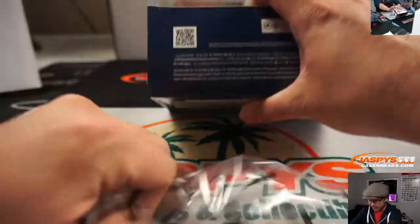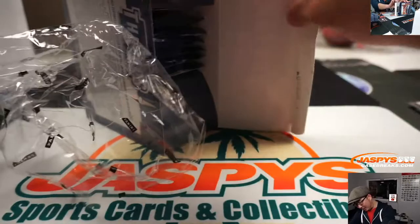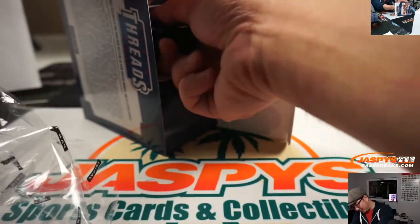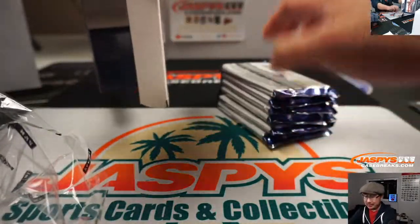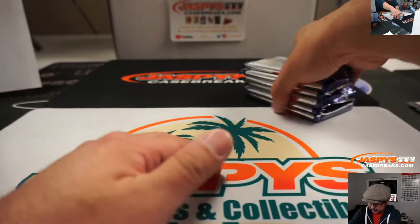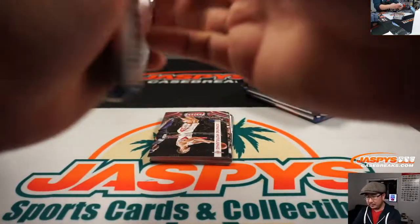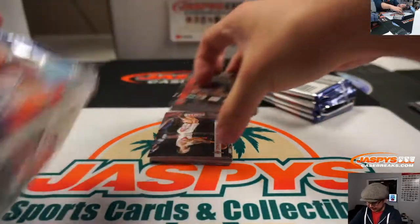All right, fourth box. See, even in something as old and random as Threads Basketball from 2014, Premium Edition, we're still pulling these hits. There'll be more in the store, JaspysCaseBreaks.com.